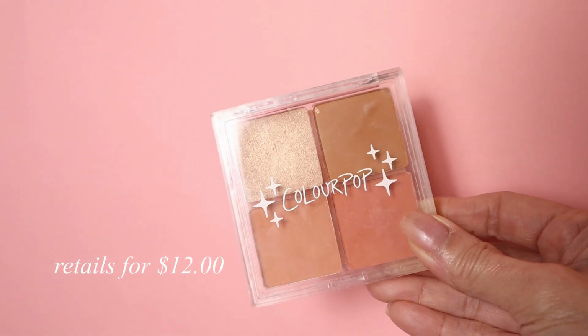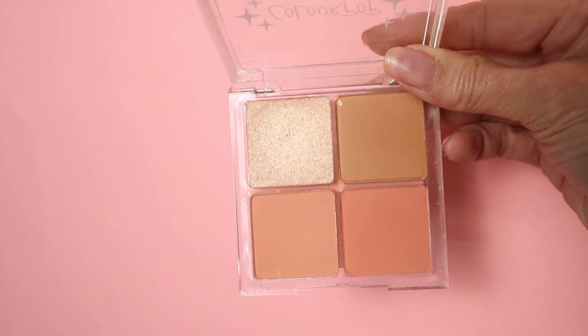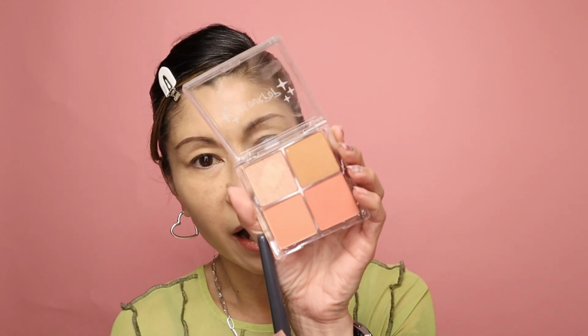I picked up a new blush palette, and it's from Colourpop. It's called the Born to Blush 4-in-1 Cheek Palette. Now this includes a highlighter, a bronzer, and 2 shades of blush, and it retails for $12. Now it's been a minute since I've tried anything from Colourpop. Love how they're affordable, love their products. I wanted to check this out because I figured it's a one-stop shopping center for blush, highlighter, and bronzer.